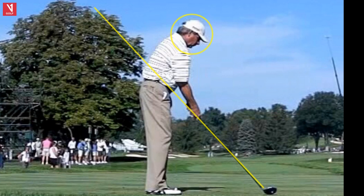I want to take a look at Fred Couples here. Freddie Boom Boom Couples, one of the great players of all time. Just played terrific golf. He's got some very different moves in his swing, but I want you to see why at age 60 he's playing as well as he ever has.